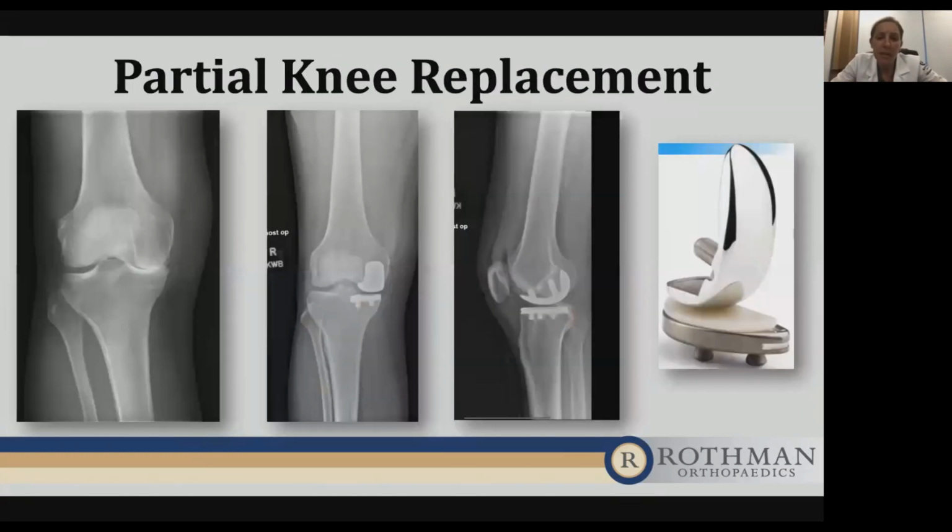The partial knee replacement that I use in this image is known as the Zimmer Persona partial knee. And I think that every surgeon ultimately is going to develop their preferences for one reason or another. Certainly there's a number of really top companies when it comes to joint replacement across the board that are well recognized and have good track records.